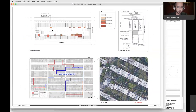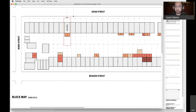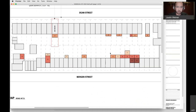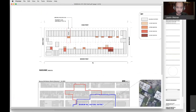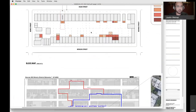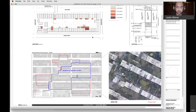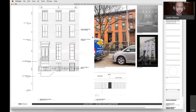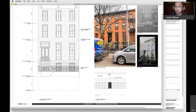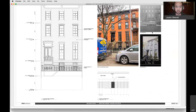This is in the original Boerum Hill Historic District. This is our project. It's worth noting that in the donut there are several additions, except the Boerum Hill Historic District, as you likely know, recently expanded. So a lot of the additions on the south side of our donut don't bear any historic reverence at all. This is the front of our building. This was renovated when the owners did an SRO conversion about 13 years ago with another firm. We are not proposing any changes to the front of the project in this district.